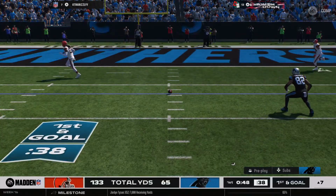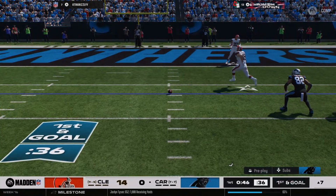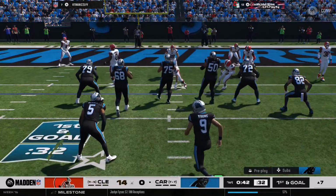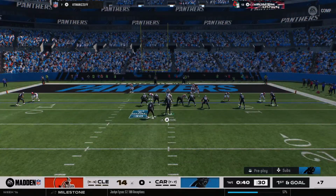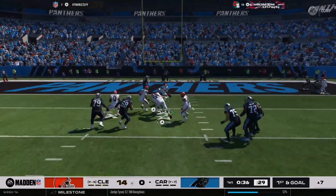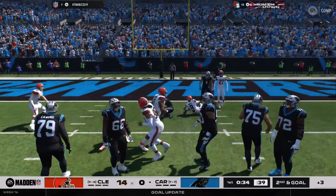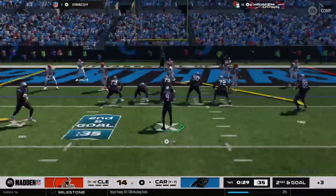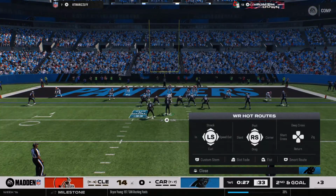Offense in the hurry up here, and the Panthers first down. First and goal at the 7-yard line. Working inside the red zone. And this one's stopped at the 3-yard line. On the ball, working quickly here. A 4-yard gain brings up second and goal.